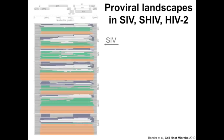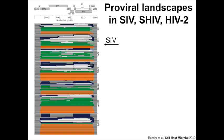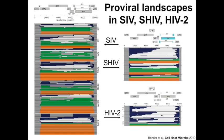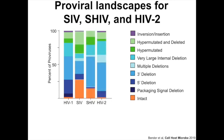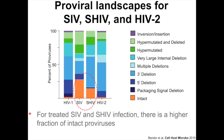Now, we've also recently analyzed proviral landscapes in treated SIV infection, HIV-2 infection. And in each case, the proviral landscape is dominated by defective sequences. There are some differences, for example, compared to HIV-1, SIV and HIV-2 actually show a higher fraction of intact proviruses, and this may have something to do with the time scale of SIV and HIV-2 infections.